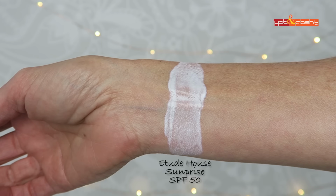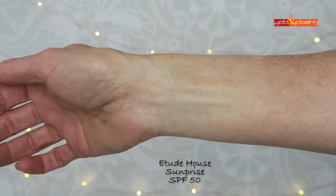It's like the name says, it's mild and airy. It doesn't feel like much on the surface of your skin. It dries and sets. It works great under makeup. Really beautiful sunscreen. And here is the swatch on it. All right, so those were all the mineral sunscreens. Next, I've got a couple of hybrid sunscreens for you.